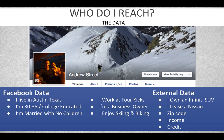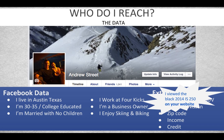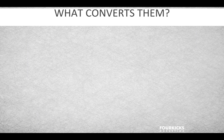Then the third type of data is your dealership's information, your dealership's data. For instance, you can let Facebook know through some automated tools that I came to your website and I looked at the black 2014 IS250. That's a good person to start targeting with the advertising.